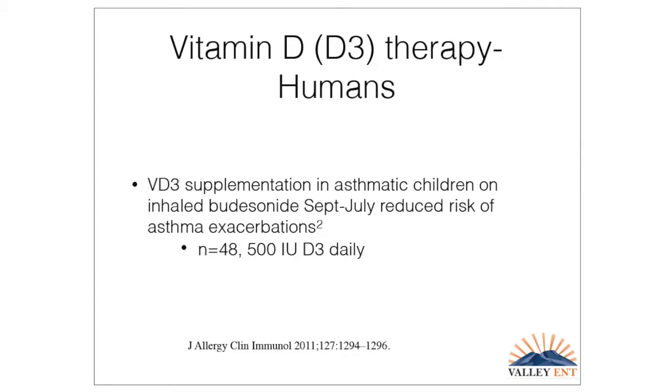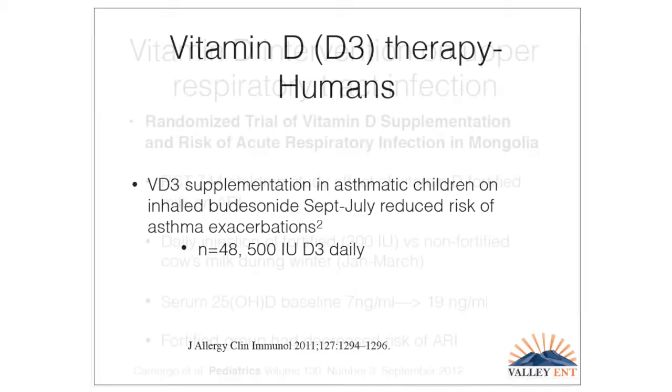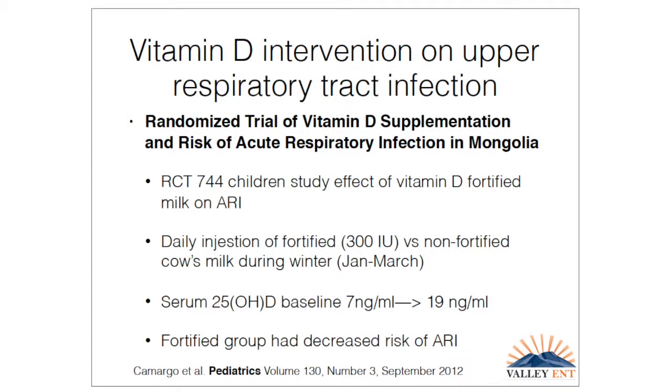Study 2011, Journal of Allergy and Clinical Immunology: vitamin D supplementation in asthmatic children on inhaled budesonide reduced the risk of asthma exacerbations. 2012, published in Pediatrics, a randomized controlled trial of 744 children in Mongolia. Remember I showed the Mongolia data, they had really high levels of vitamin D deficiency. They took this group of 744 kids and randomized them. Half of them got cow's milk that was fortified with 300 IUs of vitamin D, and the other half got cow's milk without vitamin D.